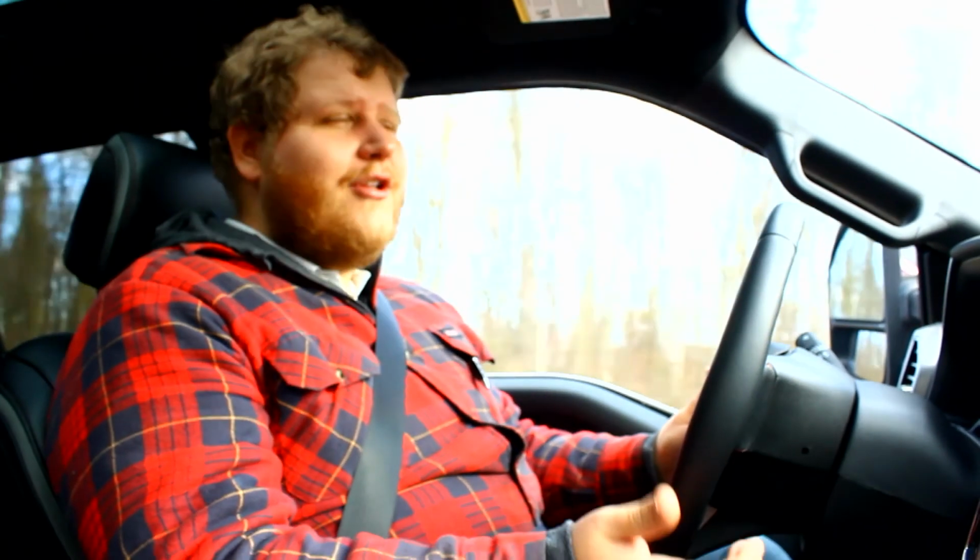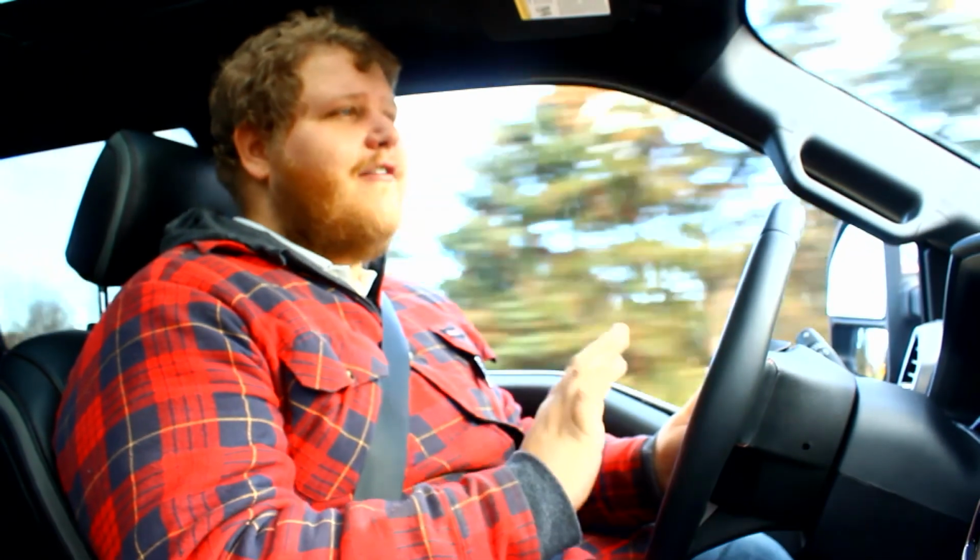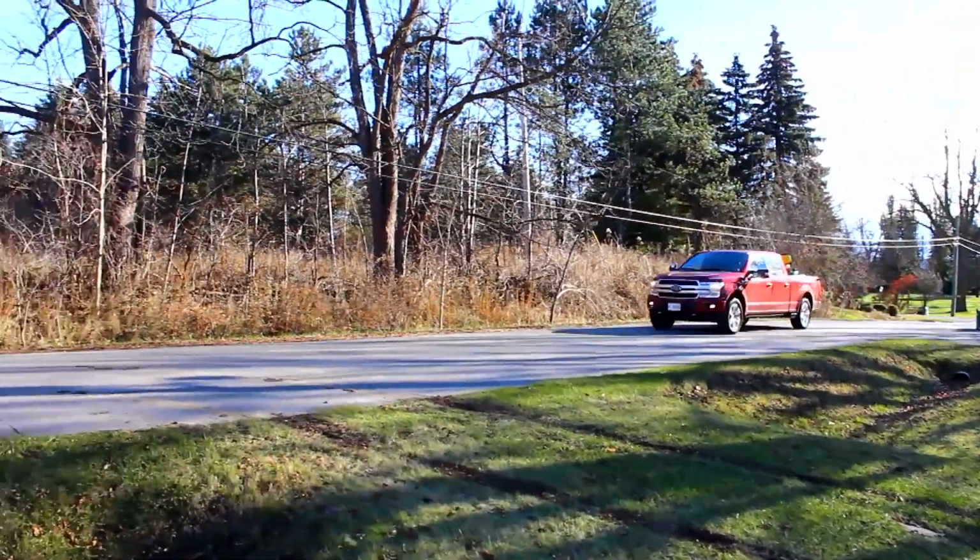It's very predictable. And the thing I've heard a million times, and I think is pretty true, is guys who want to work on their own truck, guys who want to better understand their own truck, they don't want the turbos. It's complicated. They'd rather have the simplicity of a naturally aspirated V8, and I totally get that.